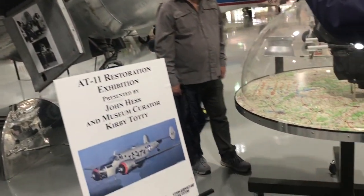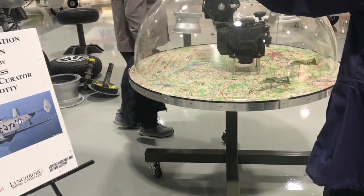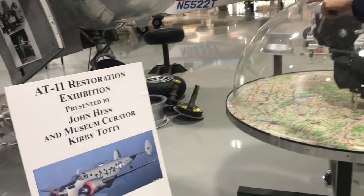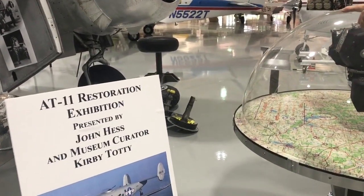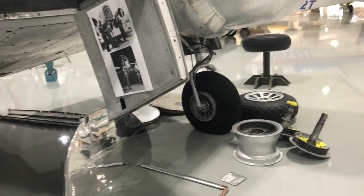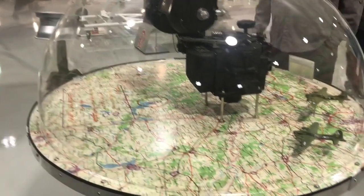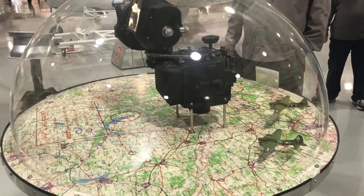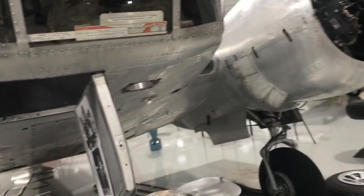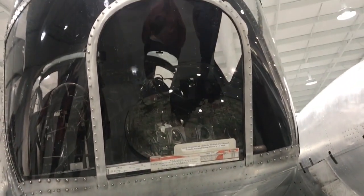Now this thing had two racks, one on either side, with bombs like you see sitting back there, but they were dummy bombs full of sand, but they did have an explosive in there so they could see where it hit. This was like top secret in World War II, and you can see the picture here of the soldiers getting in an AT-11 and loading that Norden bombsight in here.